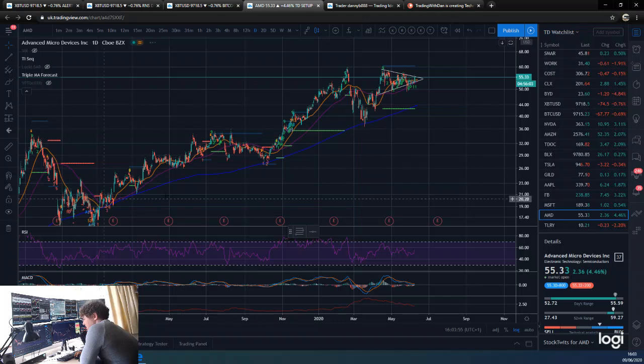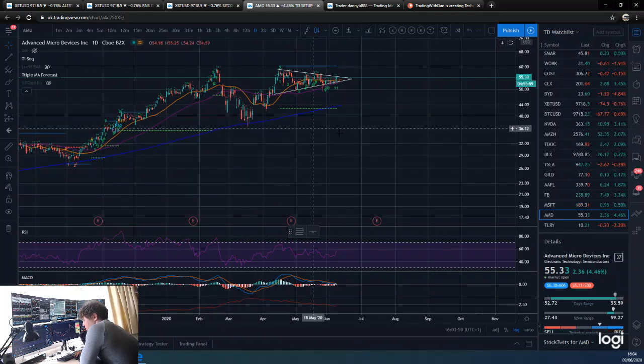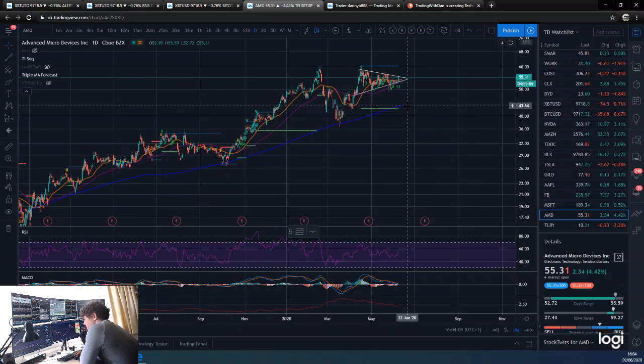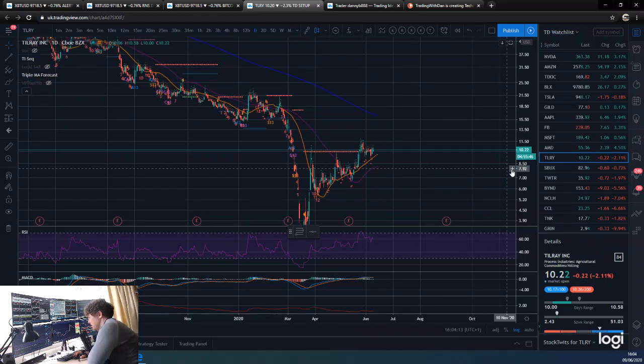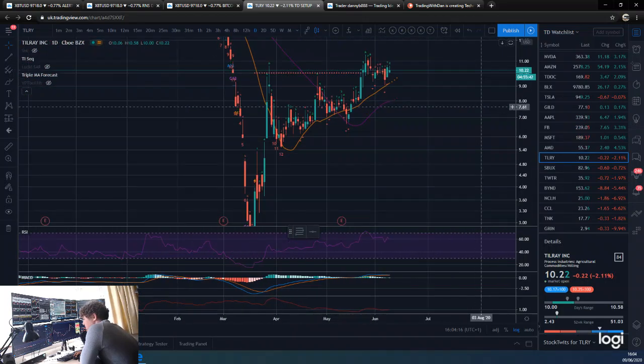Pennant there, and I mean obviously important interplay with the 200 day over time. So I mean there's no real reason we can't expect this to break to the downside, tag this and then come back up. Tilray has been making moves, hasn't it? I heard it's been making moves. I've heard it been discussed in dark corners.